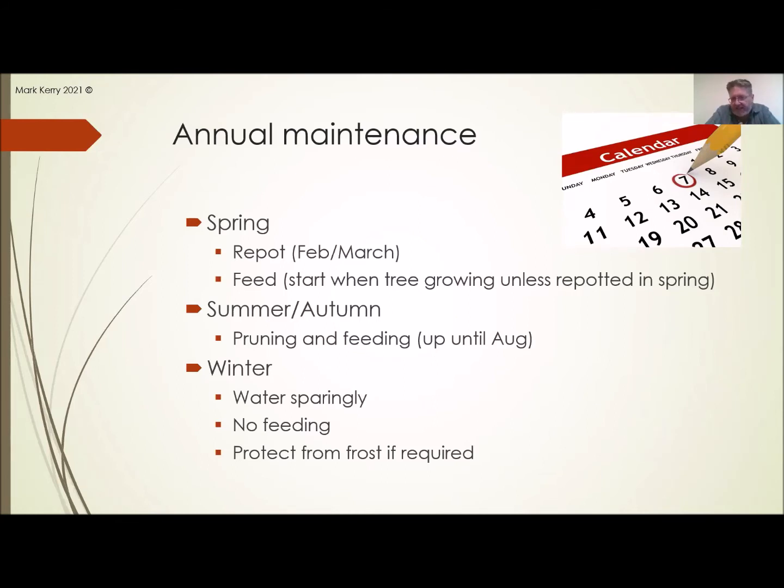If I kept it outside, I might be able to hold it back for a few more weeks and have it completely out of leaf for the show.